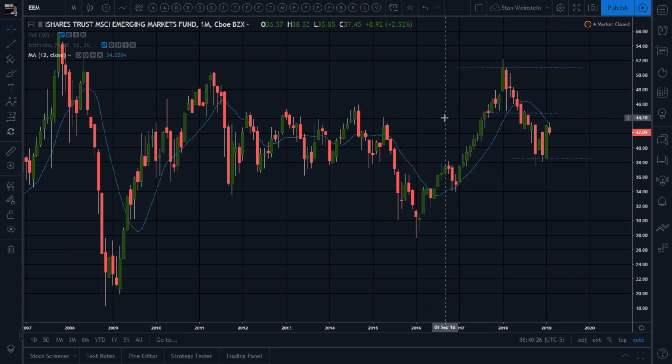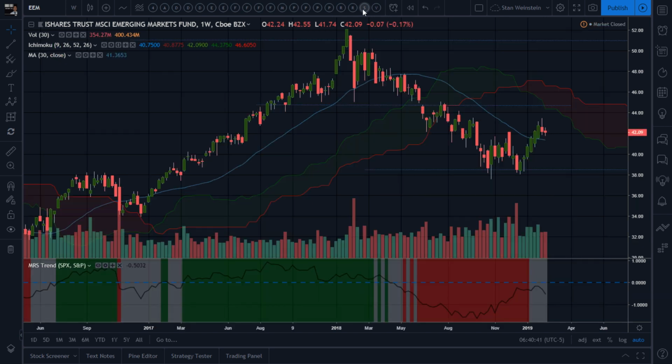So for EEM, in the higher trend, still in the stage 4, starting to define a bigger pattern. Let's go look right now before we start comparing it. Awesome stage 2 on the weekly, Stan Weinstein style.